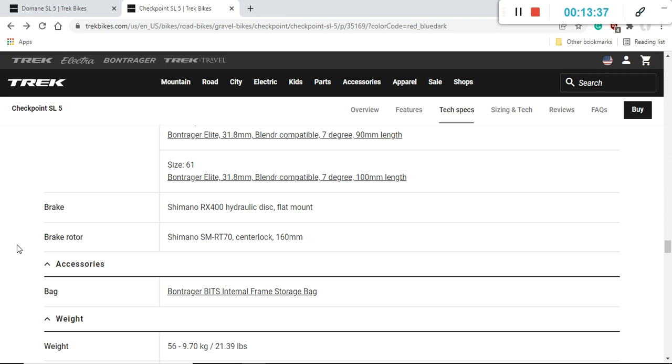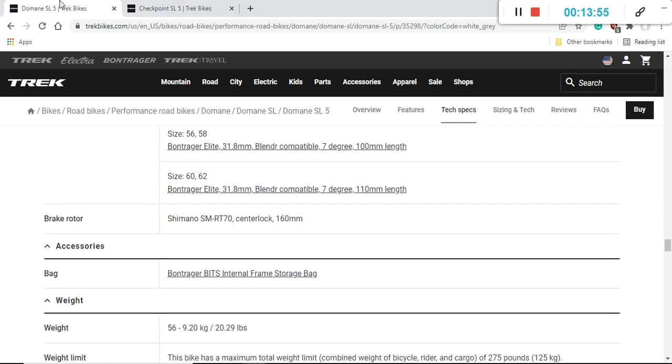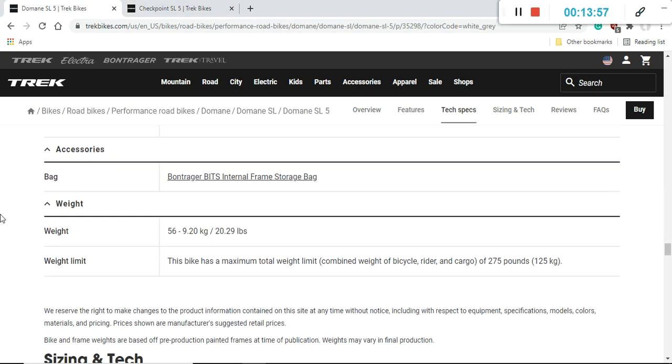Maybe in the future, if you are replacing these braking rotors, you might think about buying yourself Shimano Ultegra level braking rotors just because of the better heat dissipation. And now we can talk about the total bike weight. So for the Trek Checkpoint in size 56, you will have approximately 9.7 kilograms. On the Trek Domane, in the same size, 56, is going to be a bit lighter, 9.2 kilograms. So there is approximately half a kilo difference.